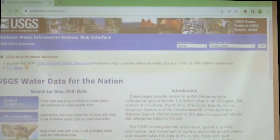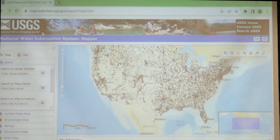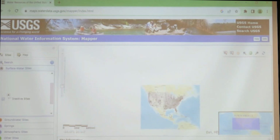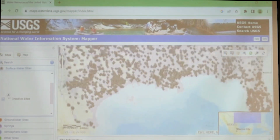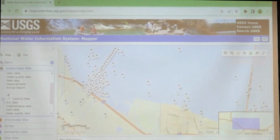They also have the CRMS sites on here. All right, so I'll go quicker. I use this site a lot. I wanted to get the stuff from. All right, so see, these are all inactive sites in the Lake Pontchartrain.